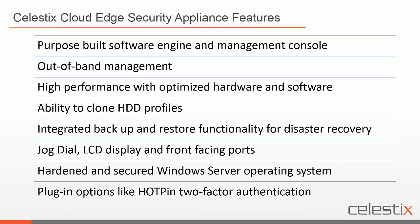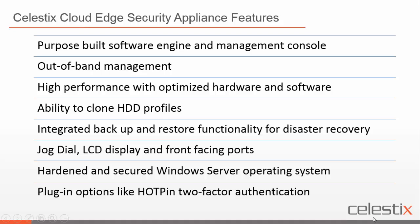Our appliances are really designed to operate in a headless manner, such as another piece of telecommunications equipment. So your standard appliance features, a jog dial, LCD display, front-facing ports come standard on all our appliances. We do provide a hardened, secured operating system. So the box, you can be rest assured that we are secure within Microsoft best practices there. And then, obviously, you can plug in options like our two-factor authentication solution or another authentication solution, such as RSA, as I mentioned earlier.